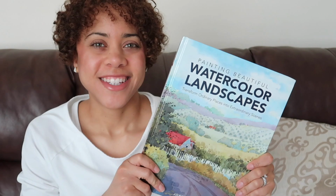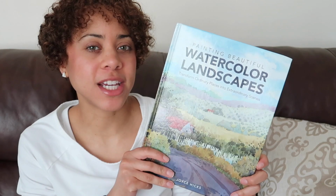Today I'm going to be talking about this book called Painting Beautiful Watercolor Landscapes. It is transforming ordinary places into extraordinary scenes. This is by Joyce Hicks. And Joyce Hicks is a self-taught watercolor artist who said that watercolor found her in 1998 when she retired. This book has so many beautiful watercolor paintings in it.